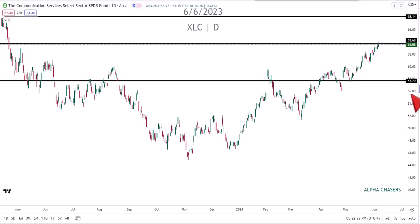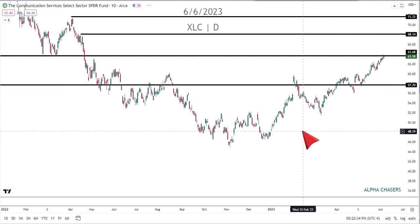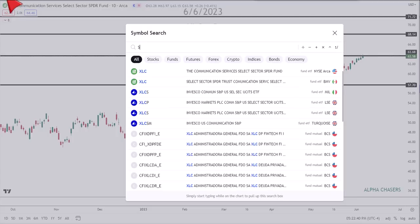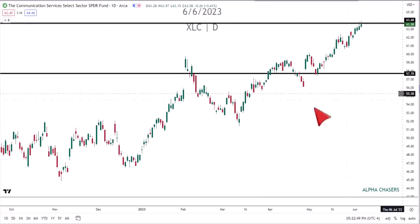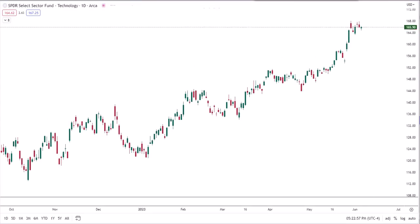XLC, which is NVDA, Netflix, Meta, Google. This is your leader, okay? This is the one that's hitting higher highs and closing at higher highs every day. This is the sector that's doing it. The S&P did not close at these higher highs, but XLC did. This is your leader. Getting through the 64 is critical, and you're going to want to watch those three names that I just mentioned.